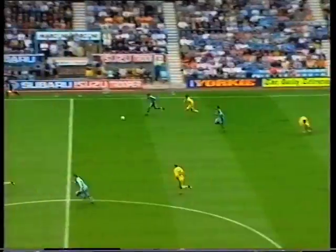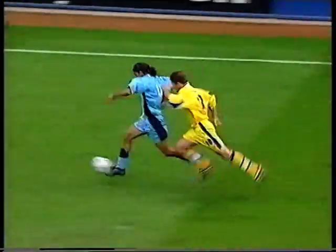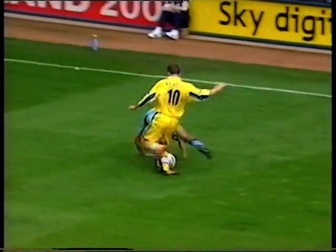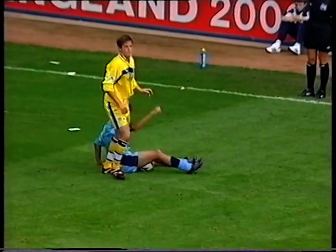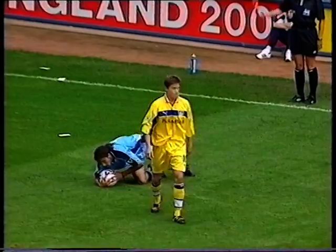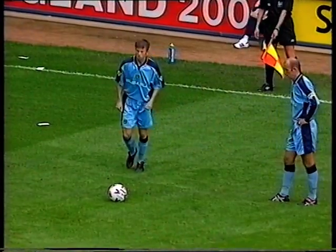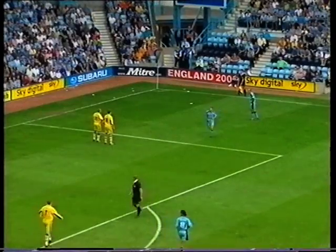Sold short by Kuehl. Now Hadji can break. Keane and Aloisi in support for him. Kuehl tracks back to try and atone for his earlier error. He's given away the free kick. Hadji's been in the thick of the action in the early stages. McAllister determining between them what's going to happen.